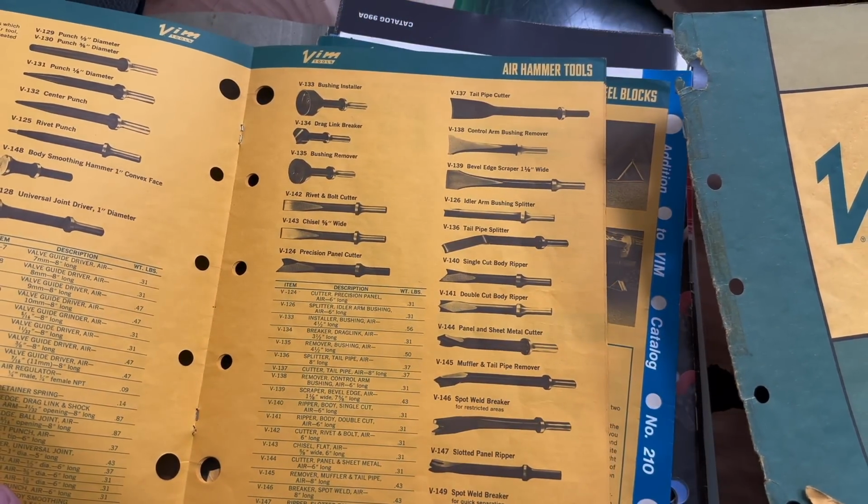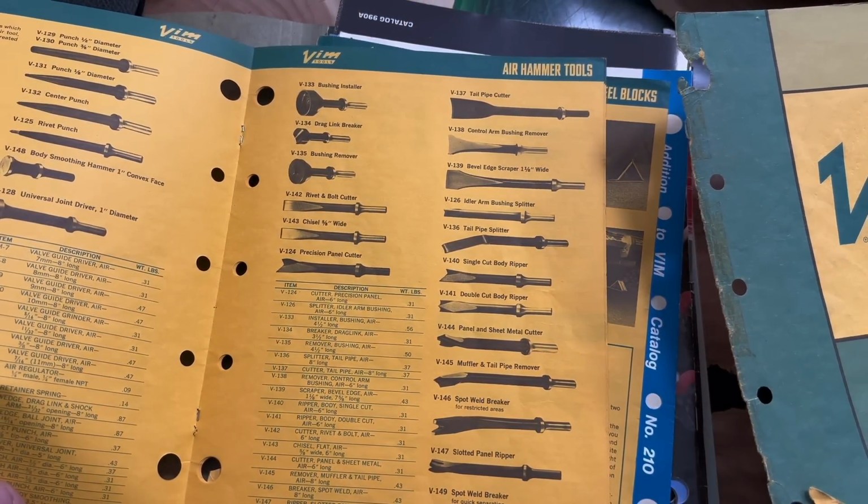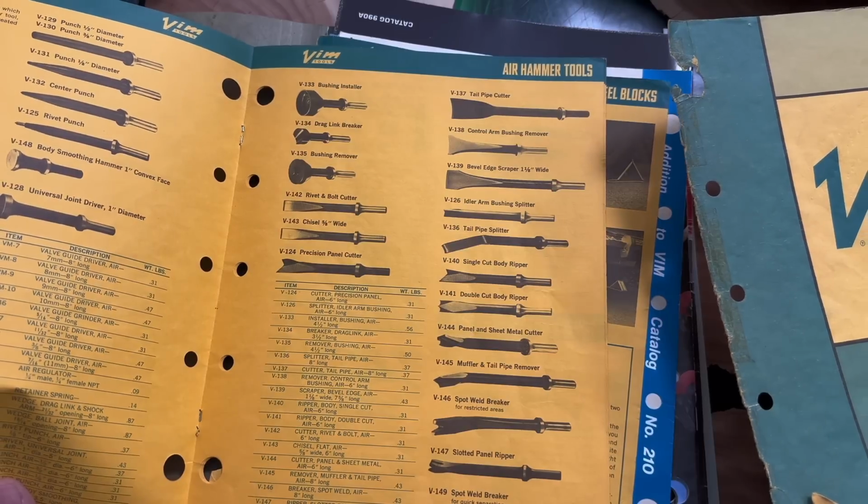I mean, we got all these... the air hammer, but it's different now. They're not the USA-made ones anymore. Yeah, but this was the heyday. This was USA manufacturing, man.